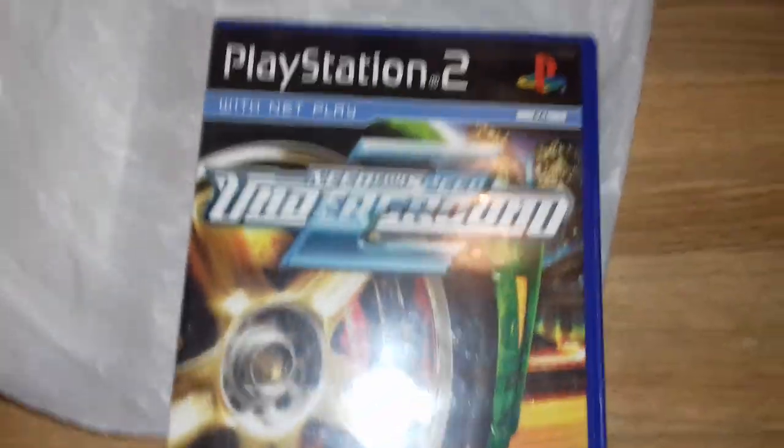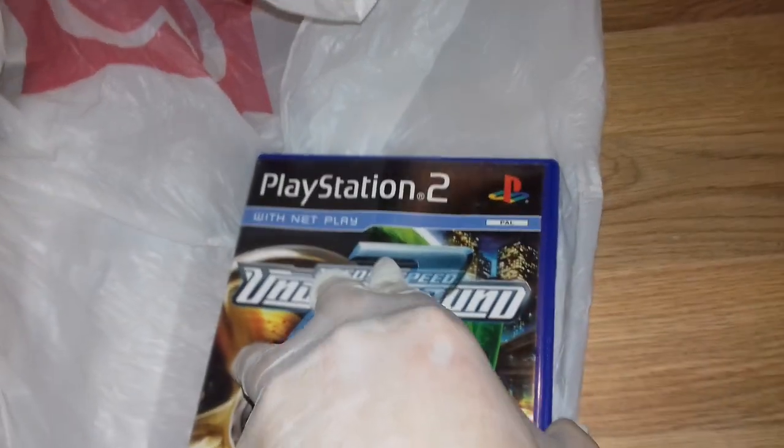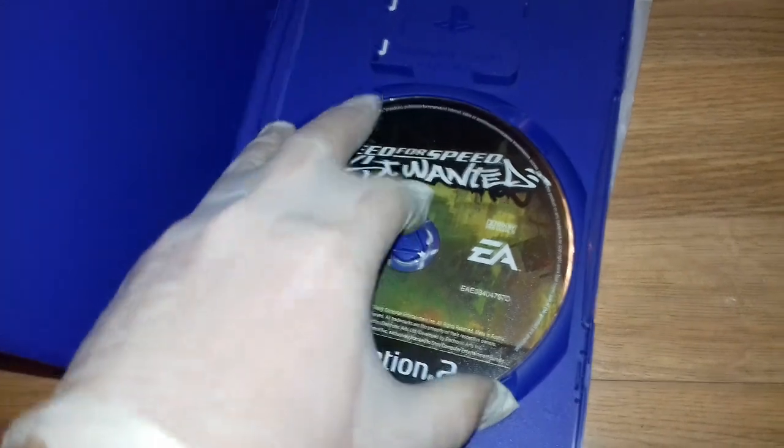So I don't know if you can see, guys, but we've got all this to get through. Need for Speed 2 Underground. Yeah, a PlayStation 2 game. Excellent. Shake test. Oh, yes, I can hear something, guys. There must be something in here. Well, it is a Need for Speed game, but it's Need for Speed Most Wanted.